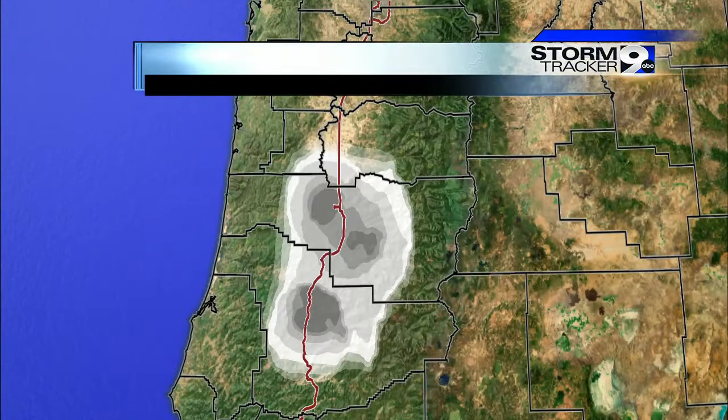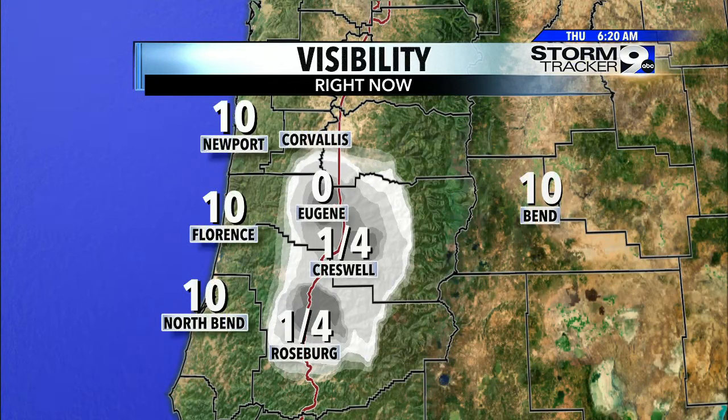Happy Thursday morning, everybody. Today, the only real weather issue, and the big weather story, of course, is the fog. So we'll start off with our visibility monitors here, and you can see that big plume of fog all the way down the valley. Now, the reason for this is our temperature inversion.